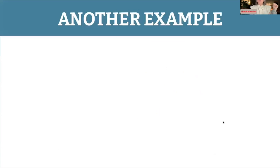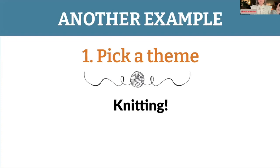But, and I know we have 2 minutes left. So I have some additional examples of, oh, look at that. I got balloons. I have some additional examples of theme gardens, and I'm going to zip through them really quickly so you can see those also. So knitting, let's do a knitting garden. Someone mentioned knitting earlier, which I thought was kind of cool.